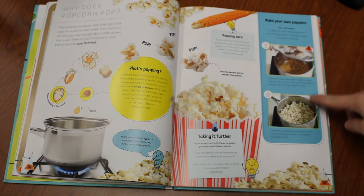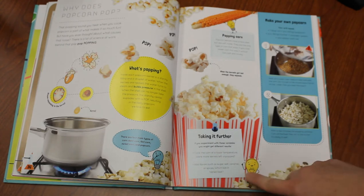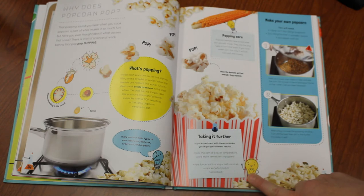Here's a recipe for making your own popcorn. There are many other experiments that you could do with popcorn. I wonder if you'll try some at home.